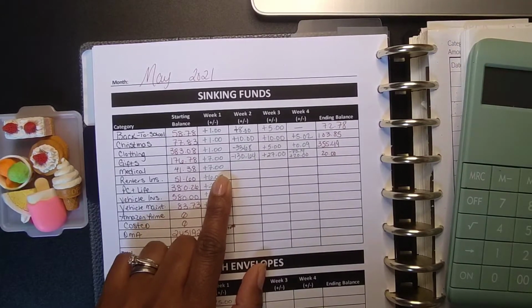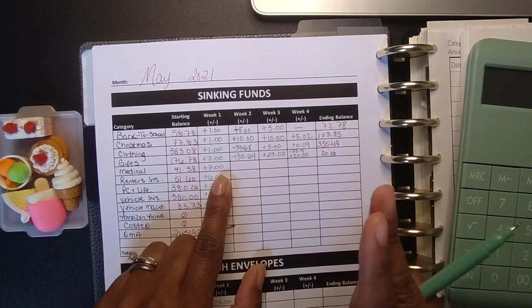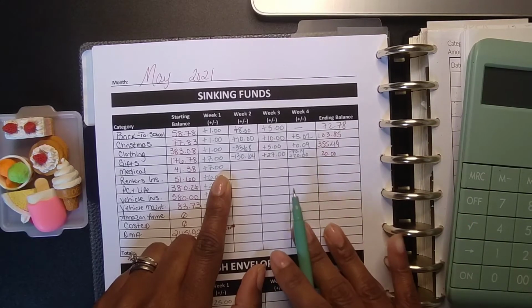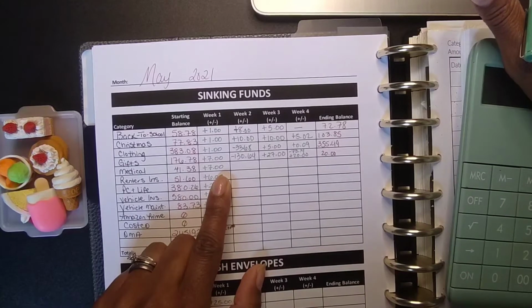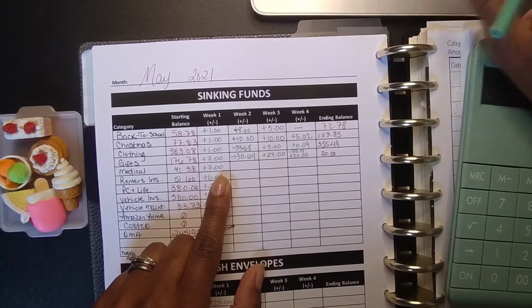And when we started our sinking funds, we had two. We had Christmas and we had daycare. And we don't have daycare now, of course, because there is no daycare for us or childcare at this time. But those are the only two we started with. And we were putting like $20 a week just to build them up.